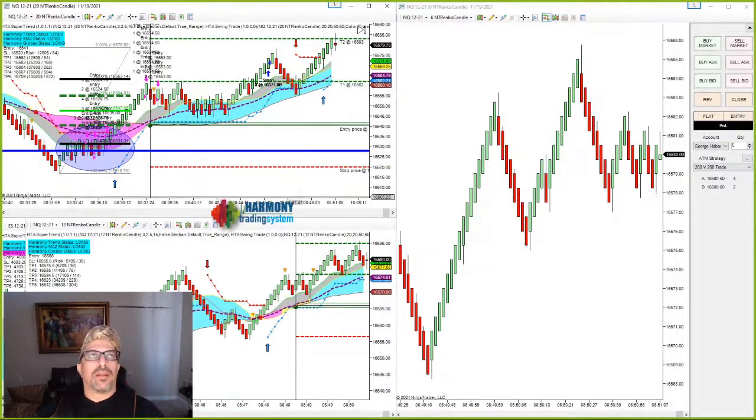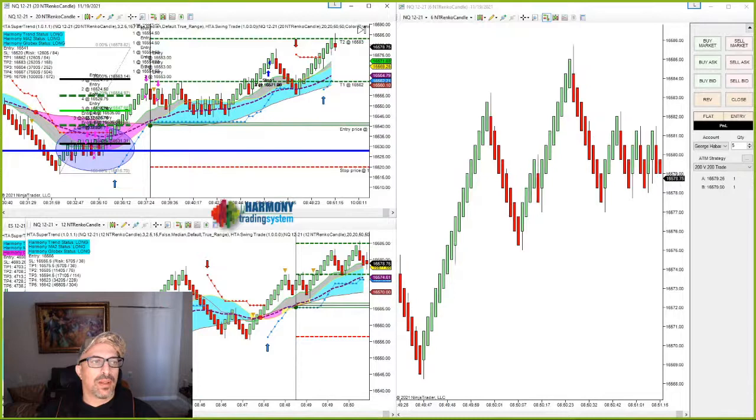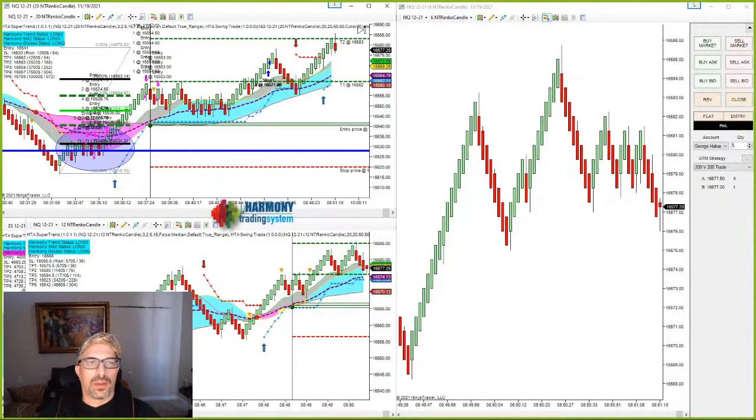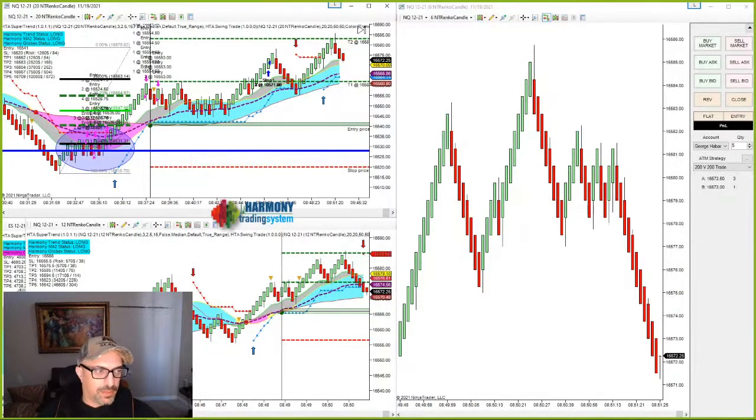Target number two is hit on NQ, and we're looking for pullbacks as a buying opportunity in the sequence. And we're very close to the all-time high again, 590. And if we hit that, then things will start speeding up.